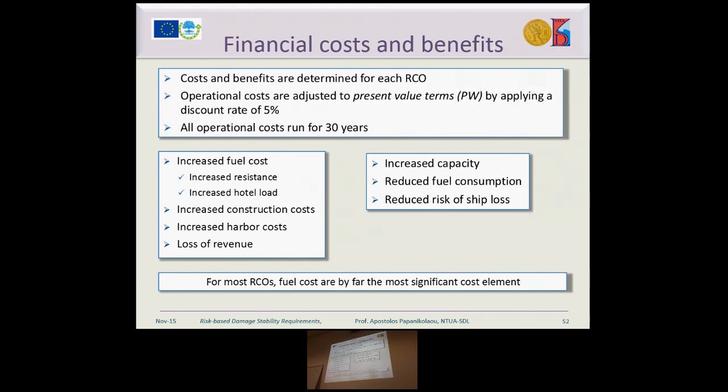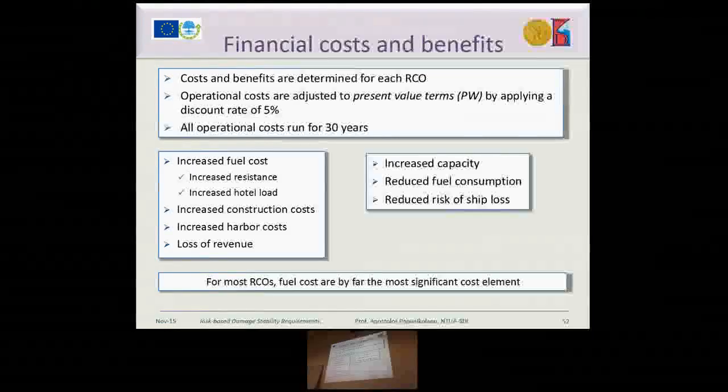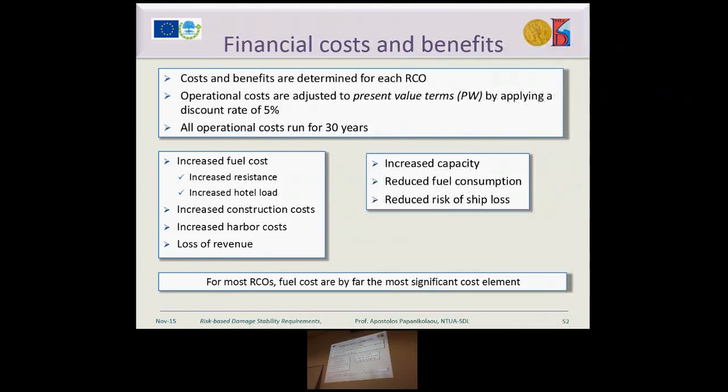This is important. That means if you do this assessment, you need to do that for the operation over the life cycle of the ship. That means you have to assume that this ship will operate 20 years or 30 years, here we assume 30 years. Then you need to make a projection for the cost, operational cost, and fuel cost especially, over the next 30 years. And then you need to project the future cost in present values. I hope you have done it somewhere in your studies. What is the present value of the future cost? And this is done by some discount rate of 5%.